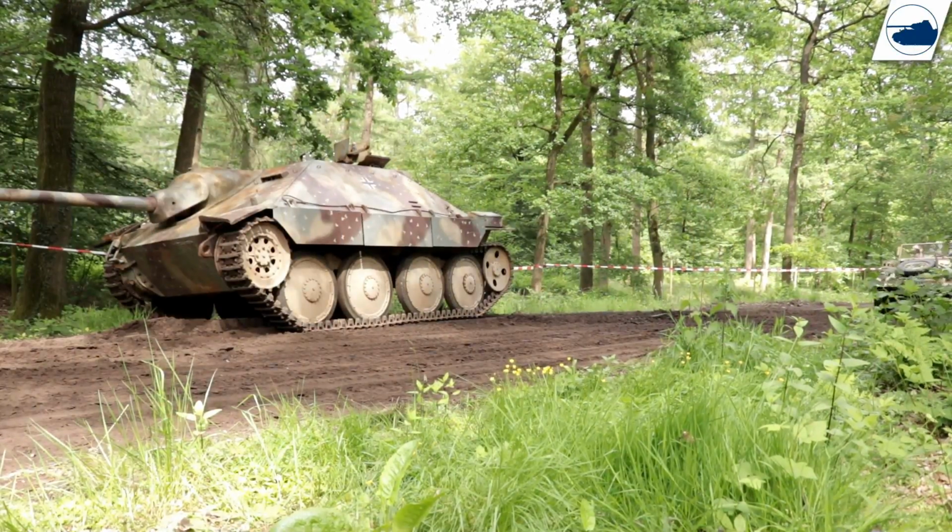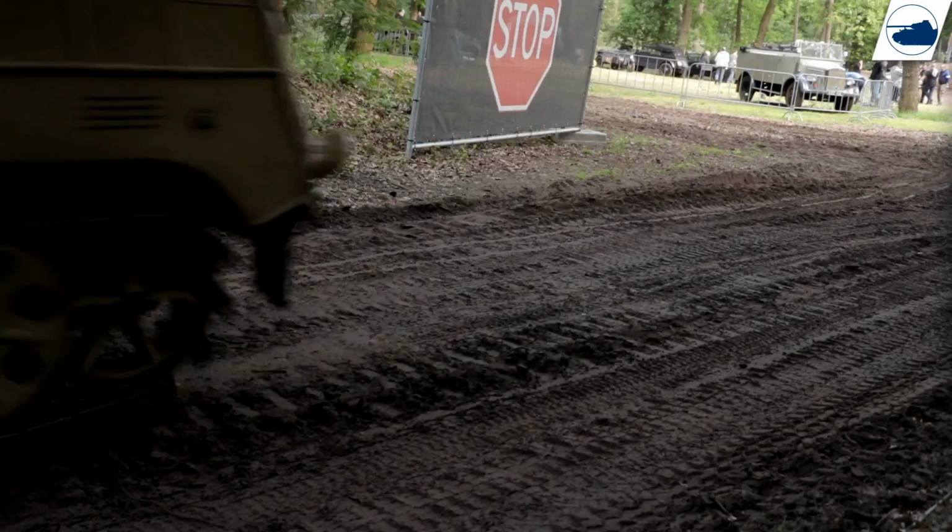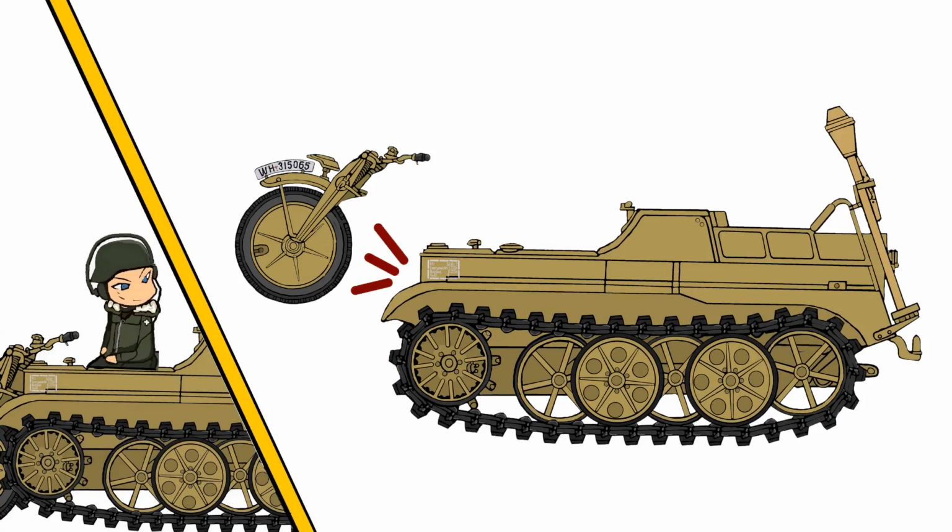The Kettenkraft steering system was a pretty complex design, and steering would be accomplished by turning the handlebars, and that steered the vehicle. When a sharper turn was needed, the track brakes would help assist the driver in steering. The front steering could also be removed and it could be used as a complete tracked vehicle.